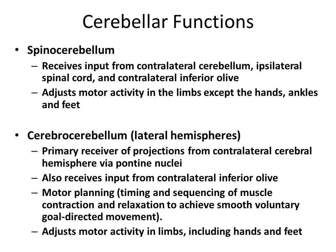In essence, the premotor cortex, which is in the cerebral hemisphere and is responsible for initiating movement or giving signals that we are about to move, sends information down to the contralateral lateral hemisphere of the cerebellum, which then determines the timing and sequencing of muscle contraction and relaxation in order to achieve our movement.